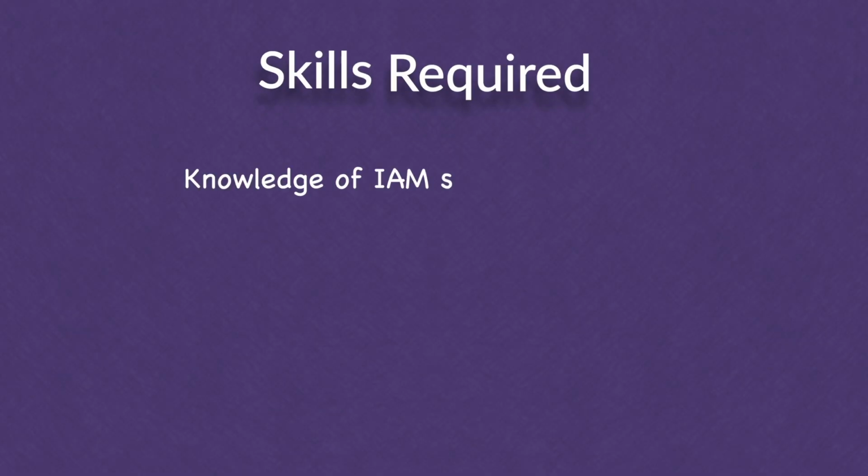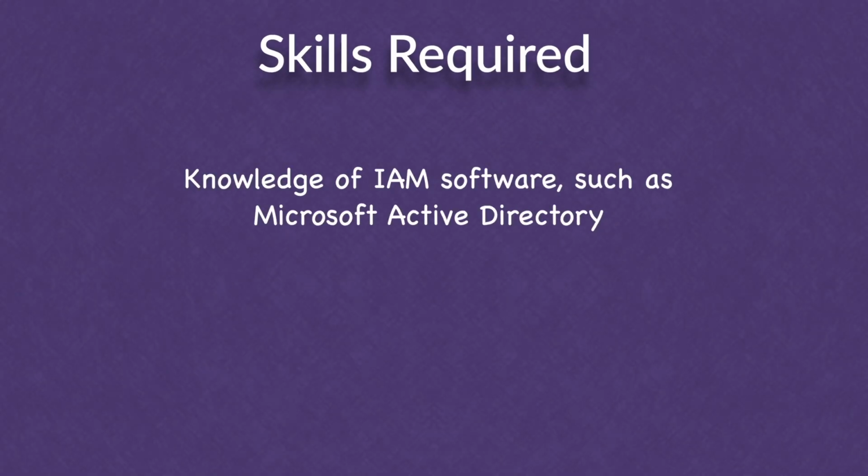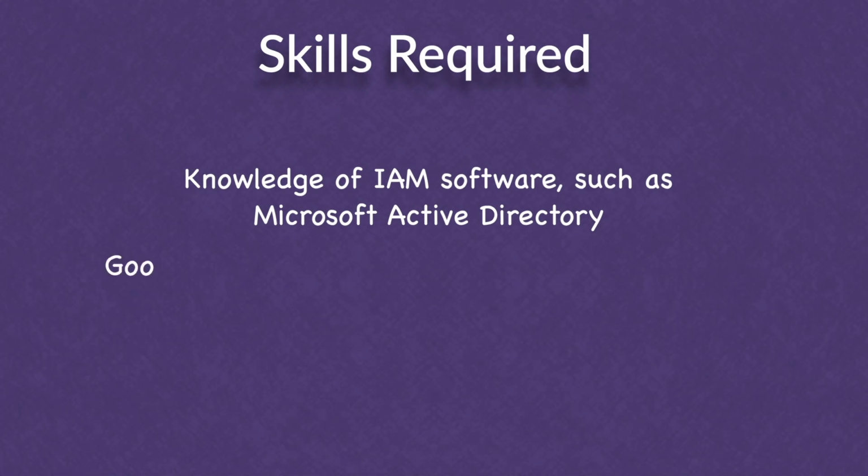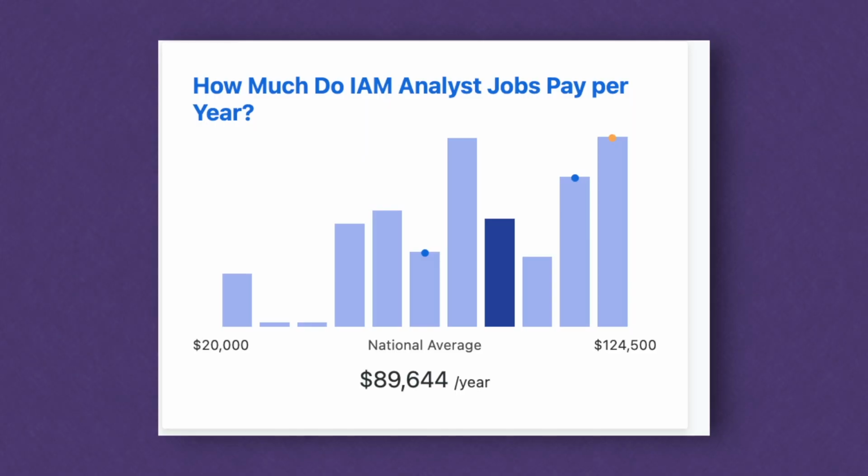Some skills you're going to need are knowledge of IAM software, familiarity with IAM concepts such as SSO, federation, things of that sort, and good organization. A starting salary is around $60,000 to $85,000. This does fall under the realm of cybersecurity, so if you're interested in learning more about cybersecurity, I do have an entire playlist that goes over cybersecurity.